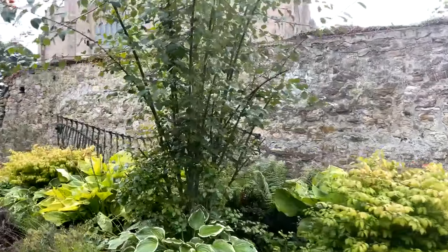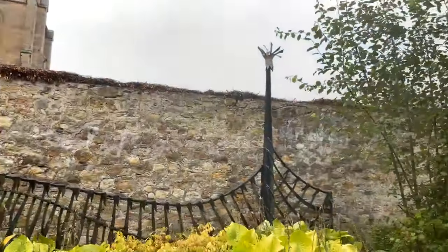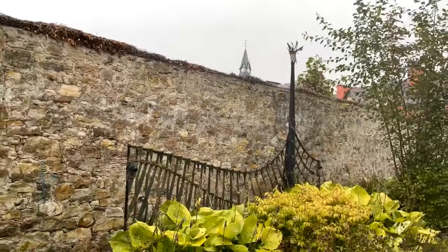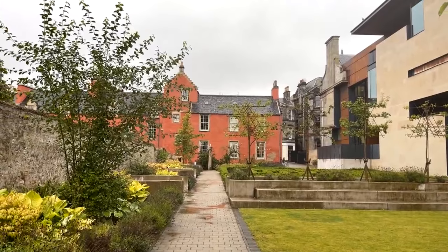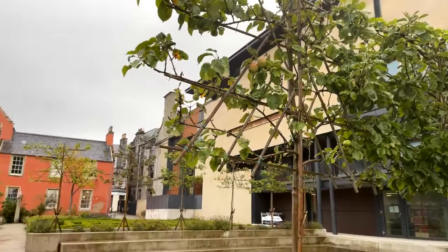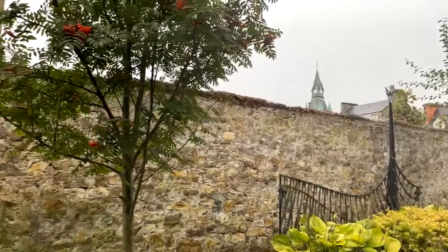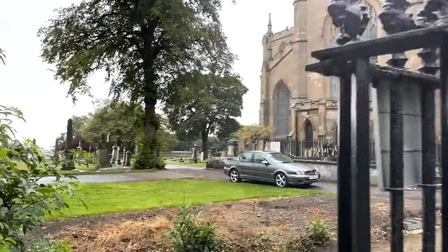And then we've got another beautiful piece of ironwork here. Isn't that lovely? Right, and you can see the splayed fruit trees. They actually have apples on them at the moment. I'll just let you have a little look up. You can see the apples. See, that's the advantage to living in a wet country. Plenty of water, and the rowan berries are looking particularly plump.